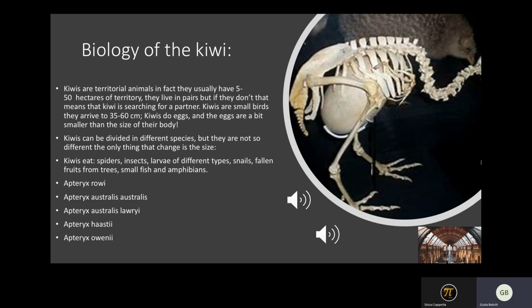The biology of the kiwi. Kiwis are territorial animals. In fact, they usually have 5 to 50 hectares of territory. They live in pairs, but if they do not do that, that means that the kiwi is searching for a partner. Kiwis are small birds. They reach 35 to 60 centimeters. Kiwis lay eggs, and their eggs are a bit smaller than the size of their body. Kiwis eat spiders, insects, larvae of different types, snails, fallen fruits from trees, small fish, and amphibians.